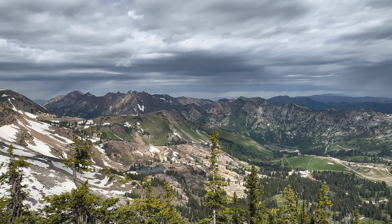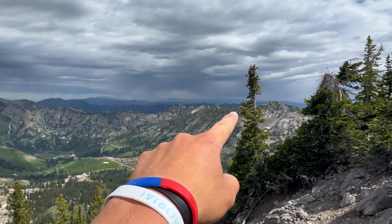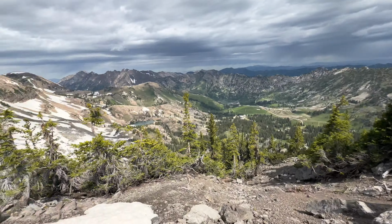So we've come all the way from over there and followed all of this ridgeline to where you can't see over to where we're at now.